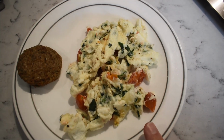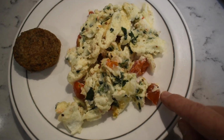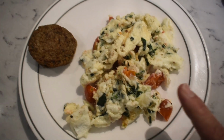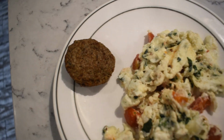So here is what breakfast is looking like. I do have 127 grams of egg whites here. I got about 3 of the cherry tomatoes and a handful of spinach leaves, and I just chopped that up and put it in there. And I did weigh out 28 grams of feta cheese, and I have 1 turkey sausage patty.